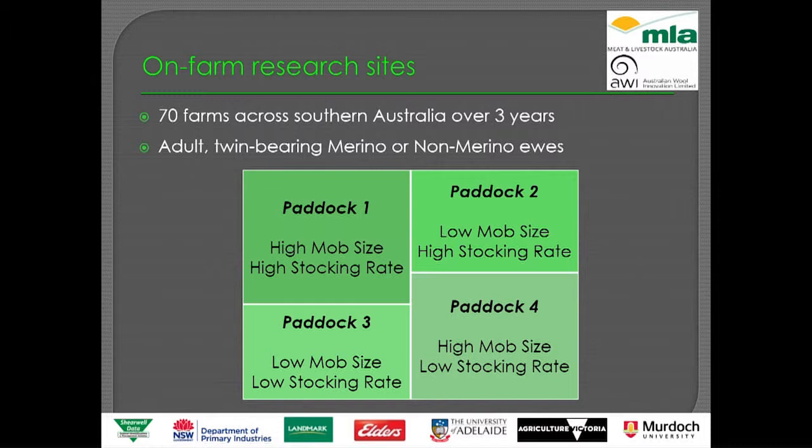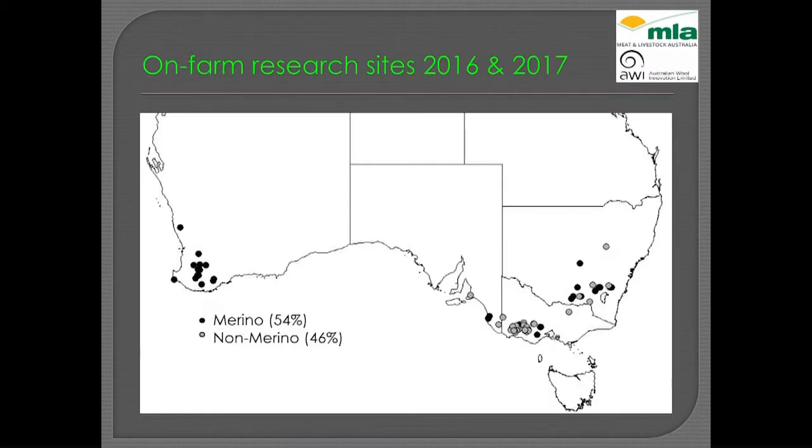And the hypothesis we were testing is basically that the poorest survival will be in our high mob size, high stocking rate group, and the greatest survival will be in our low mob size, low stocking rate group, based on our findings from the Bestwool Bestlamb surveys. So this map just shows you where our research sites have been located over the past 2 years. In black are our merinos, in grey are our non-merinos. So in WA we've been 100% merino with a bit of a mix over in the eastern states.